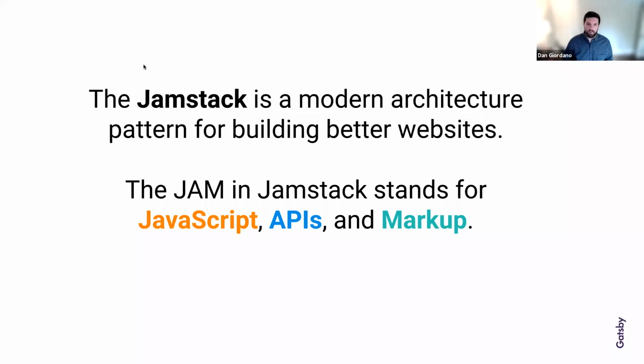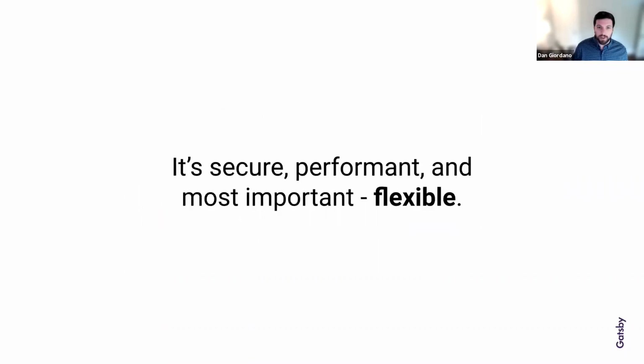a modern architecture pattern for building better websites. It's not particularly a vendor or a specific technology. It's a pattern. It's more of a cloud native pattern. I think we've also seen the MACH architecture come out. They're all very similar, but they're a mashup of JavaScript, APIs, and markup that are all used in combination to build these decoupled websites where there's not strong monolithic vertical integration, but you get best of breed with services, which we'll see. You get best of breed with content management systems while still getting a lot of the advantages of the front end framework of choice.